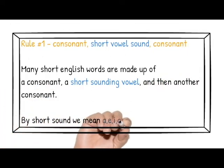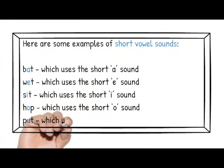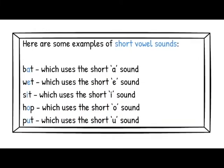Rule number 1. Consonant, short vowel, consonant. Many short English words are made up of a consonant, a short vowel, and then another consonant. By a short vowel, we mean a, e, i, o, u. Here are some examples. Bat, which uses the short a sound. Wet, which uses the short e sound. Sit, which uses the short i sound. Hop, which uses the short o sound. Put, which uses the short u sound.